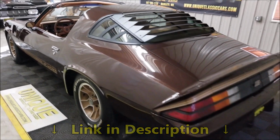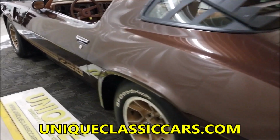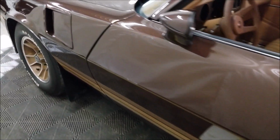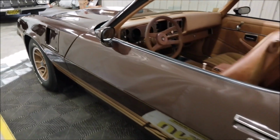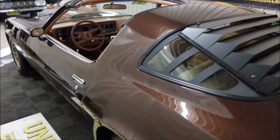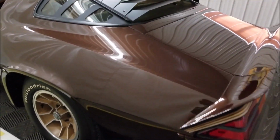Click on it. It'll take you to uniqueclassiccars.com where you can check out the still pictures of this car so you can see the undersides and check out the engine bay. Believed to be an original mile car also, judging by the engine bay and the interior. I would believe it. I do not have documentation or proof of that. A little over 60,000 miles in this car. But like I said, judging by engine bay and interior, that would not surprise me at all.